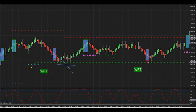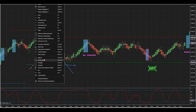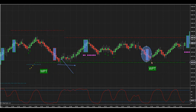Then it goes up, up, up, up, and gives a W bottom. Next one. There it is. There is our offset color speed bar against overall ATR.